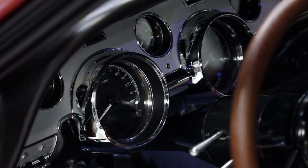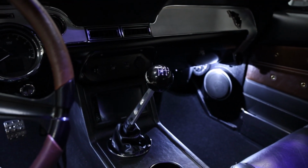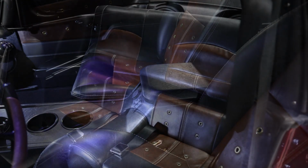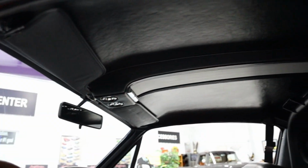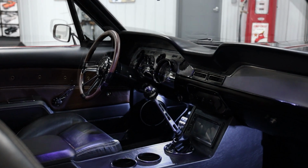Starting from the top, it has a black one-piece headliner with lights in aluminum trim that goes all the way down here. This was actually ordered from a company called Mustangs to Fear. Like to give them a shout out. We've done business with them in the past. Really good company to work with. The original style trim dash is outfitted with the original style brushed aluminum trim.